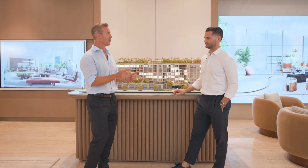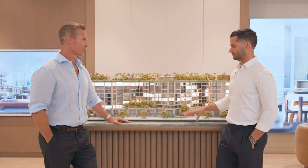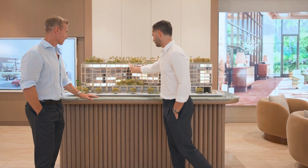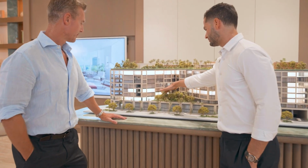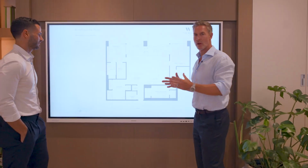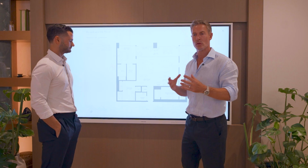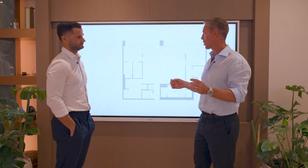Let's get into our favorite units at The Well. So our favorite 2-bedroom at the moment is located on the west wing of the building, overlooking this private garden. This would be 304, this would be 404, this would be 504. We're going to go through why we love this floor plan. We're not just going to go through it, we're going to show you why we like it comparative to other units that exist in Coconut Grove.